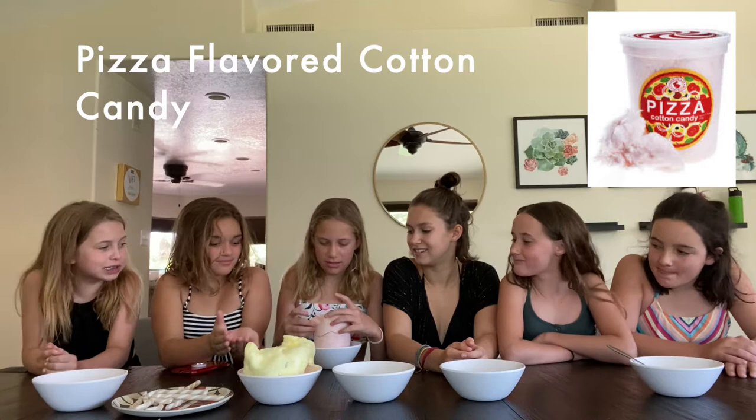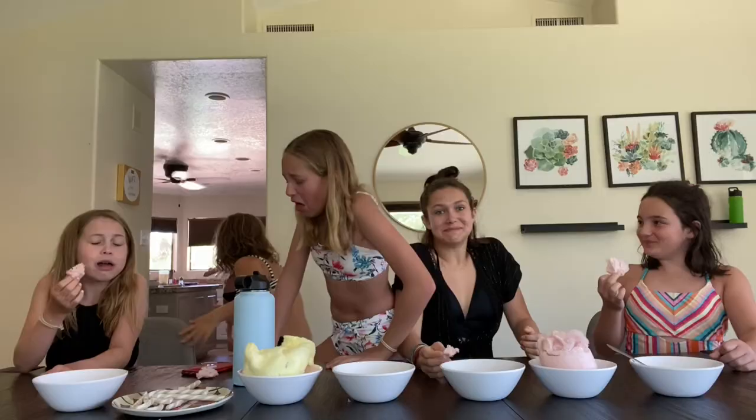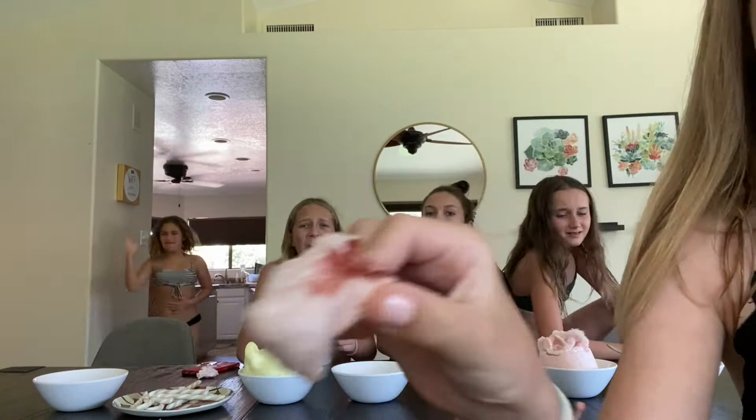Okay. So our next one is this cotton candy set. It looks like a bacon flavor. Yeah, it's like bacon or like cinnamon. It looks like bacon maple. It's actually kind of good. Guys, come back. Can anyone guess what flavor that was?